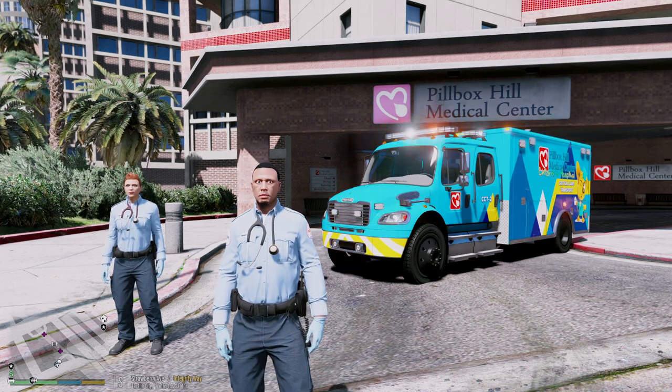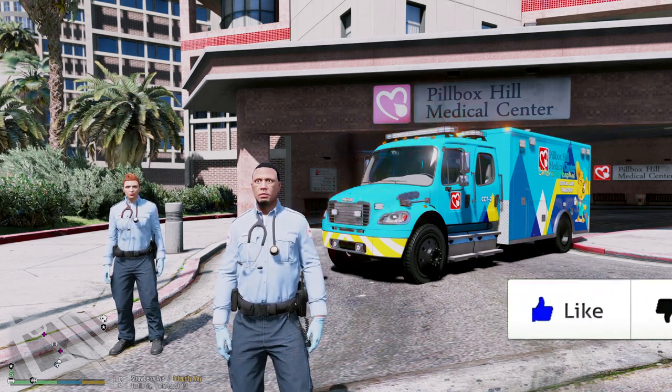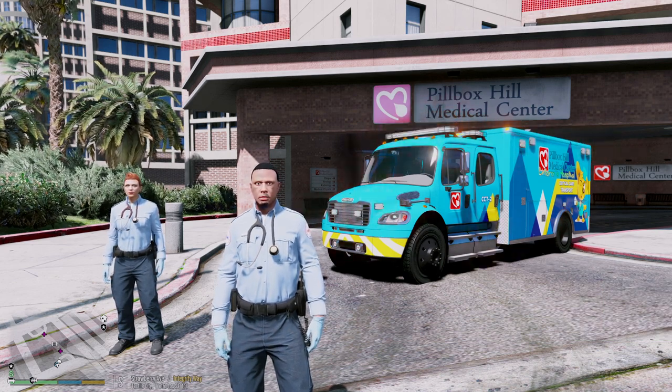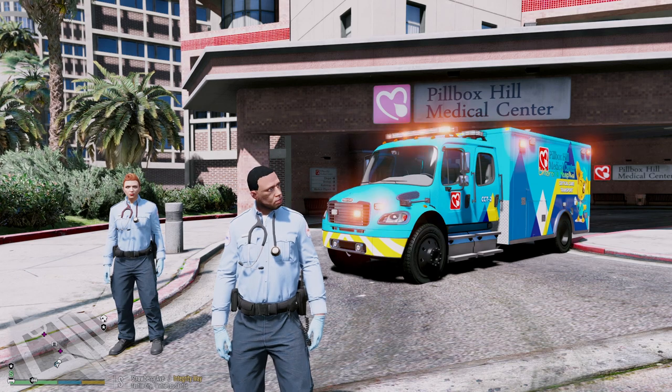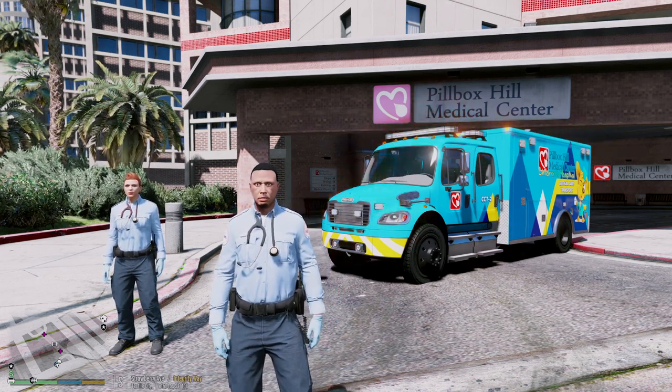Today we are back with the Freightliner ambulance. This thing is amazing and it has a really cool skin on it. It has a Pillbox Hill Medical Center Children's Hospital skin on it. So this is for critical care and transport on young ones.